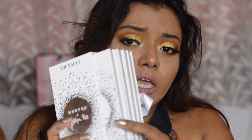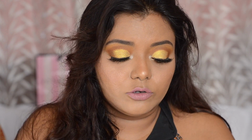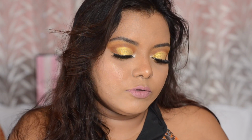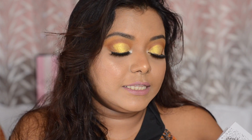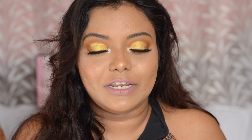So yeah, this is the Morphe JACLYN HILL Ball collection. You have 4 eyeshadow palettes in that, and each of the eyeshadow palettes has 10 eyeshadows, and they have a different theme in each palette. One of them is called Bling Boss, Armed and Gorgeous, Dark Magic, Ring the Alarm. Today I have used the palette Armed and Gorgeous to create this look. They are very good, very pigmented.